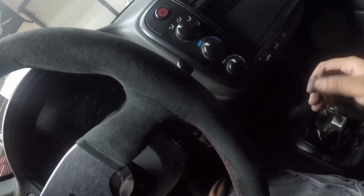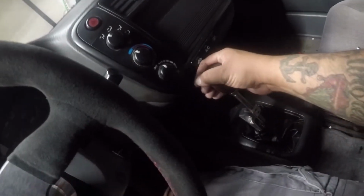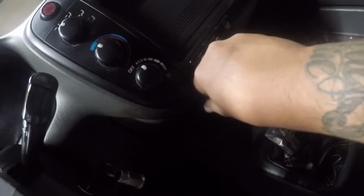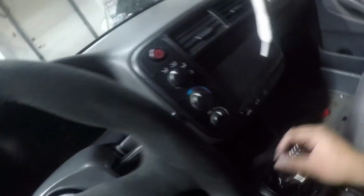Feels solid. It feels super solid. The only thing that I'm having trouble with and that I hate is the simple fact that I have to lower it a little more. Only because, if you guys know, the infamous problem with the EKs is your knuckles hit on this thing. The only reason I want to lower it is so I could comfortably shift. But for now, it feels amazing.